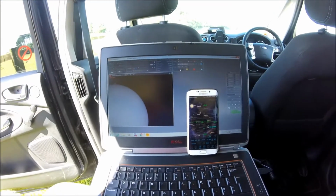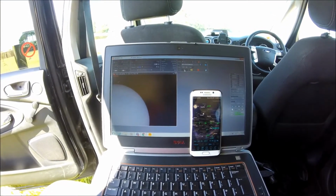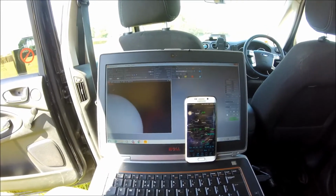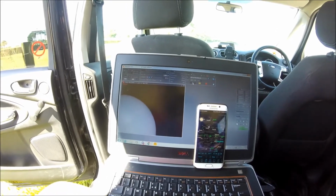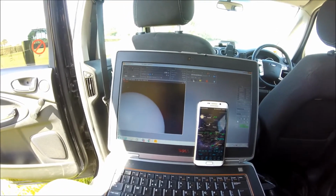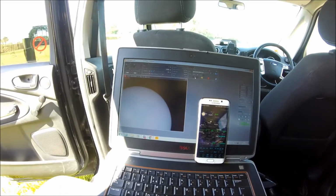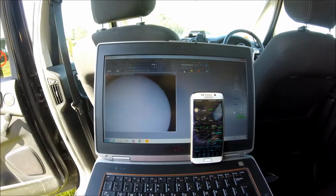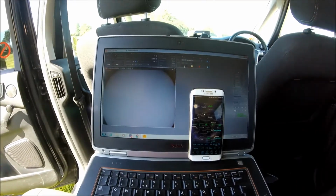Okay, hi everyone. This is another attempt. ISS is going to be around 500 kilometers from my location, plus minus 10. I'm not too sure because different apps have different data. Sky says 508, but on Sky Safari it says slightly different things. So I'm gonna do the same drill.